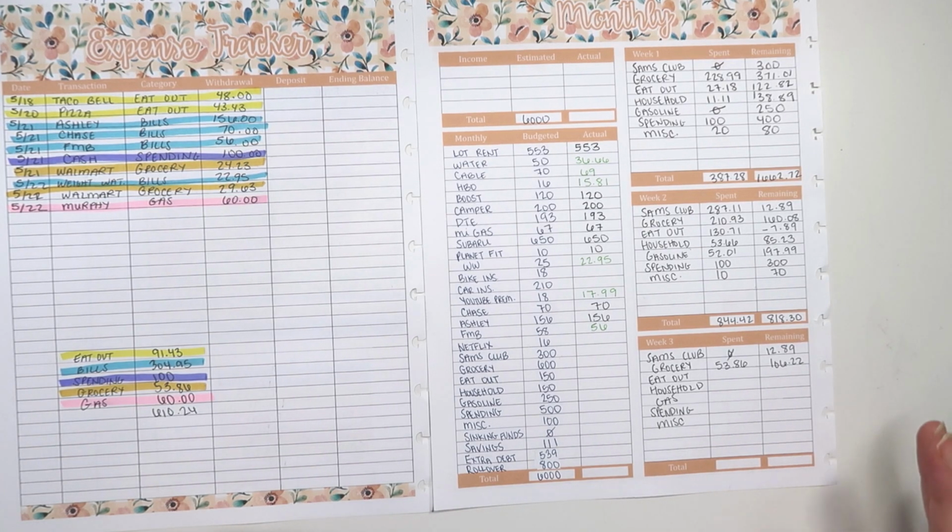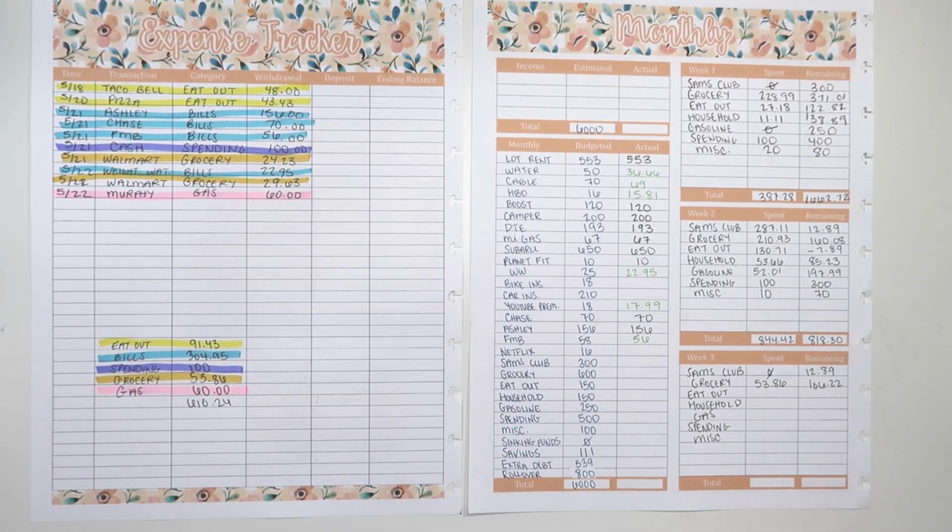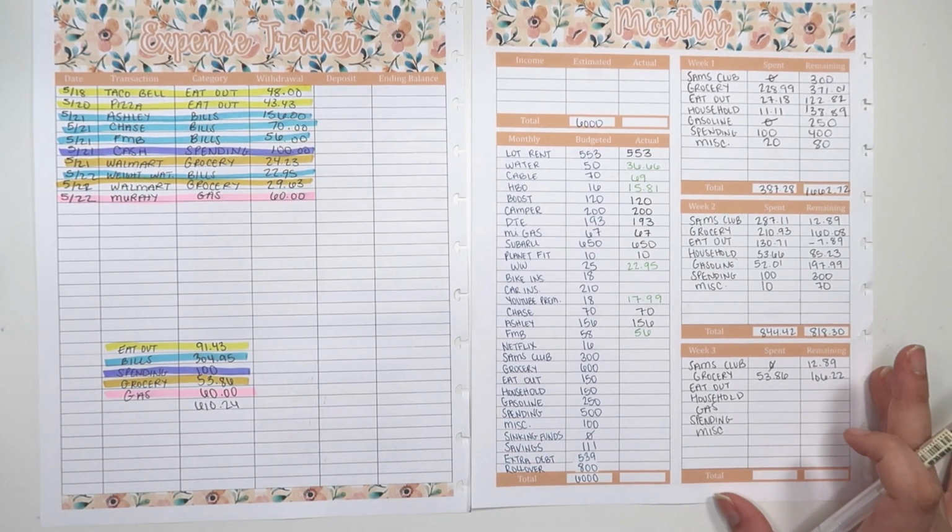Food has definitely been the downfall with my budget as of late. Eating out has been off the rails. Grocery shopping has been super expensive. Part of that is obviously that prices have just gone up everywhere, but the other part is that I have not been disciplined with sticking to my budget, and that's something I really need to work on.